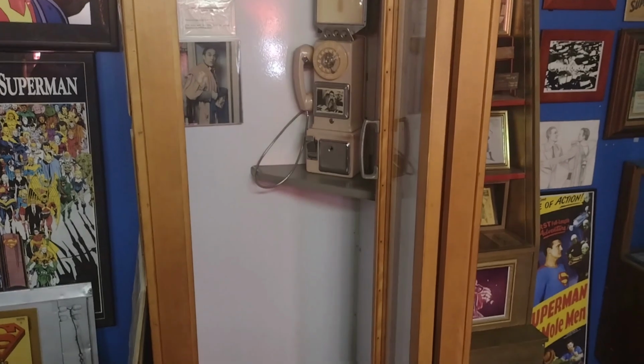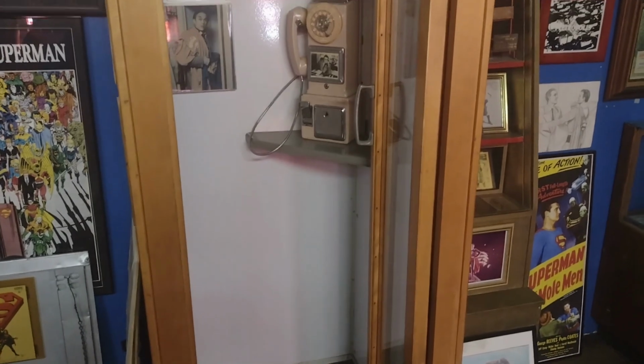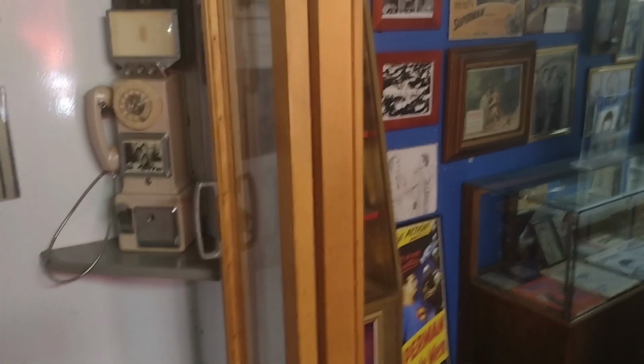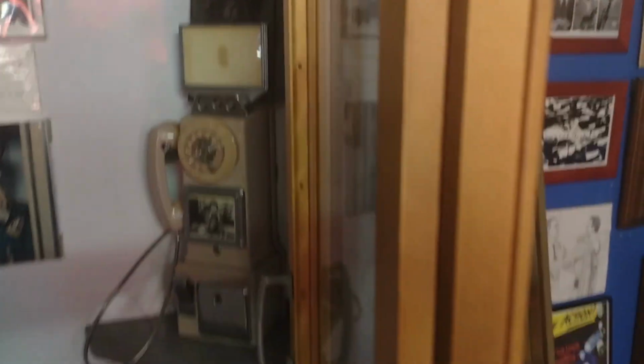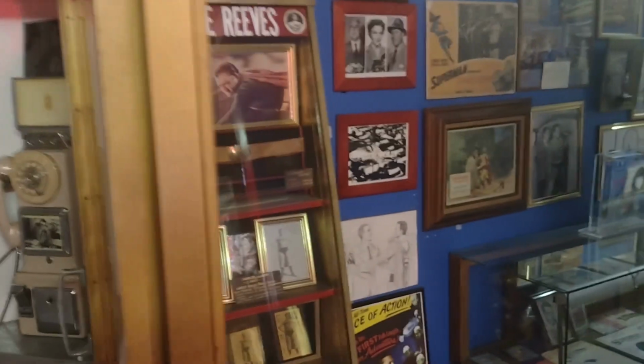Some more items. And this phone booth here has an interesting story behind it. This was actually owned by Kirk Alyn, who I mentioned earlier, who played Superman and Clark in the 1940s movie serials. He actually donated this to the museum. Jim Hambrick was his agent back in the day that would take care of his personal appearances. And you can see there's actually a picture of Kirk right here in this very phone booth. So this was actually part of his original personal collection that he had at his home.